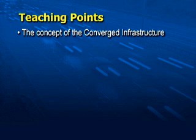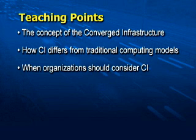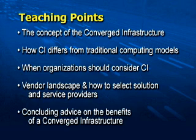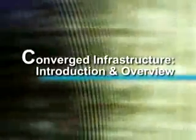There are several teaching points in the program. First, we'll explain the concept of a converged infrastructure and learn how it differs from traditional computing models of the past. Then, we'll learn under what circumstance an organization should consider implementing CI and discuss the correct way to go about it. Next, a look at the CI vendor landscape with advice on how to select solution and service providers. We'll then wrap up our report with some added thoughts from our expert on the benefits of a converged infrastructure. In our first segment, we'll introduce the concept of a converged infrastructure and how it differs from traditional computing models.